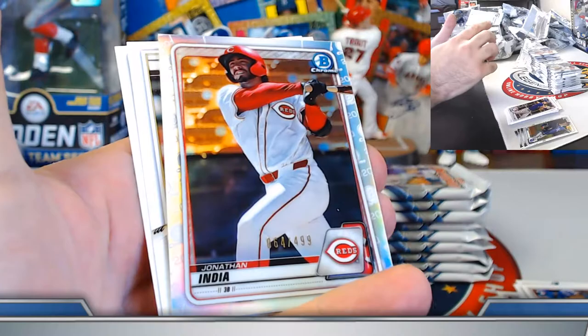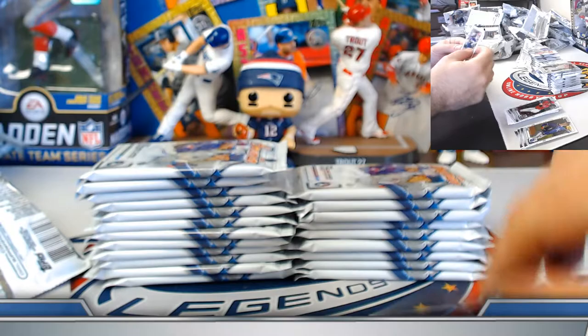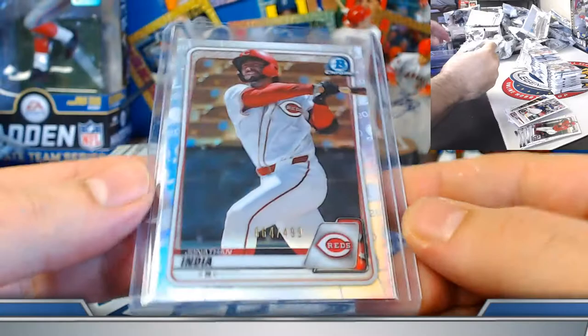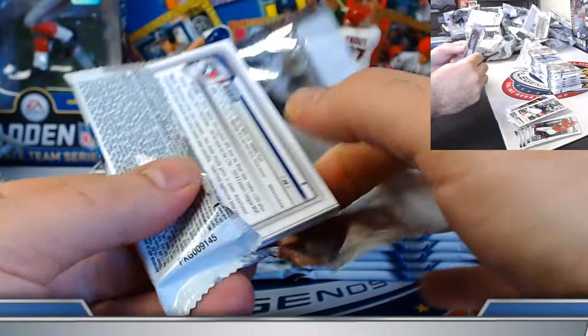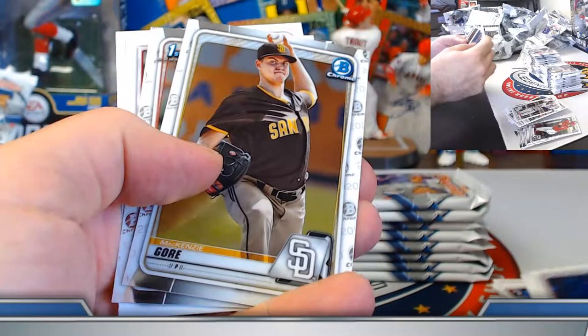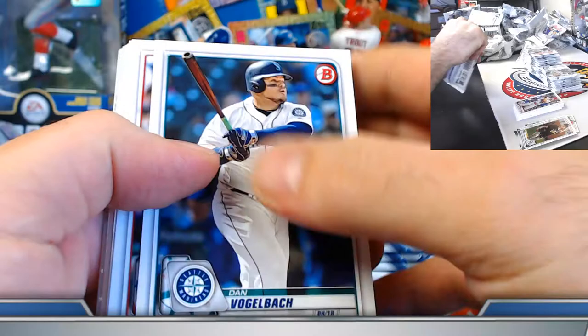All right, little mojos. Jonathan India refractor. Careful there. Number 64 out of 499. Cunha 90 retro. Duran chrome. Separate these. There it is. Autograph. Good luck.